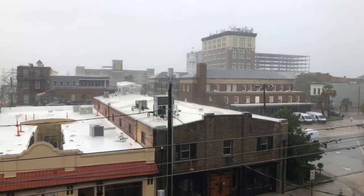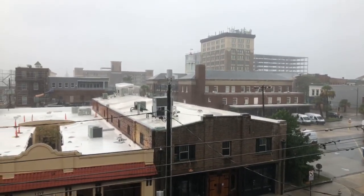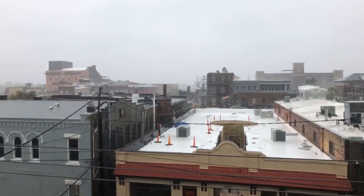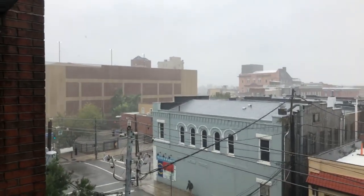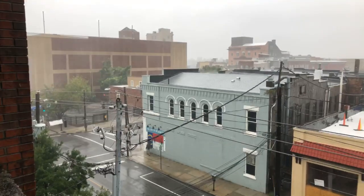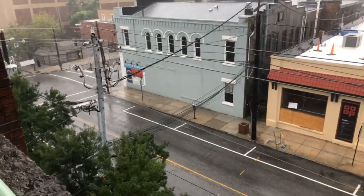I'm actually standing at the Second Street parking deck to show you some of the really intense bands of rain that are moving through for Hurricane Dorian. If you can see over here, the wind is really coming off some of these buildings, and there's actually a lot of rain starting to pool in the streets. You can look down here.